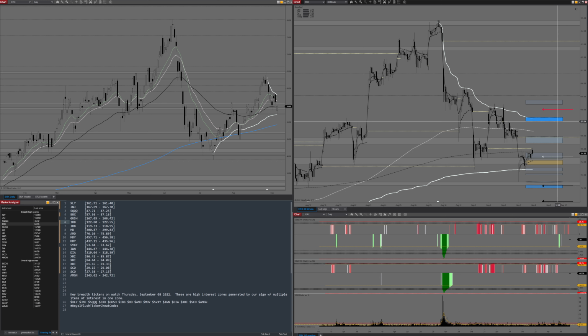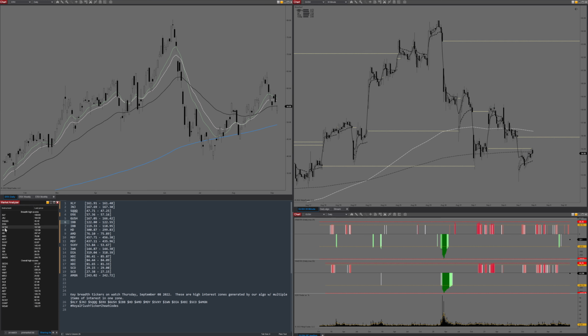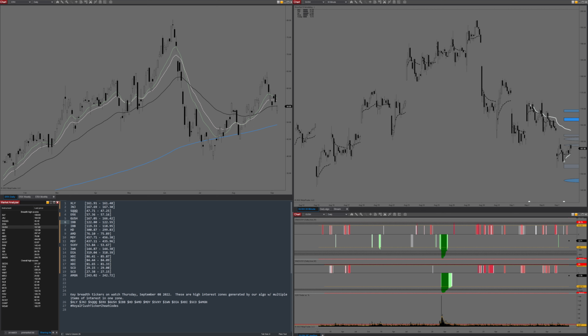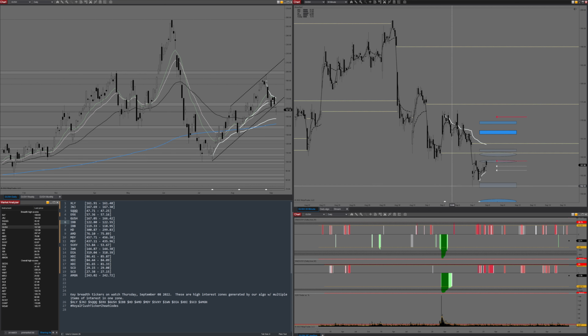But really the bigger zone of interest is going to be this one up here at the highs. Moving along, next is GUSH. GUSH is, again, one of those ETFs that track oil and energy and how that's been moving. As you've probably seen, that's been a pretty interesting sector of recent. GUSH has interesting levels, again, up here at the highs.